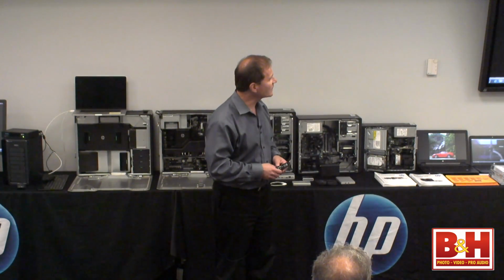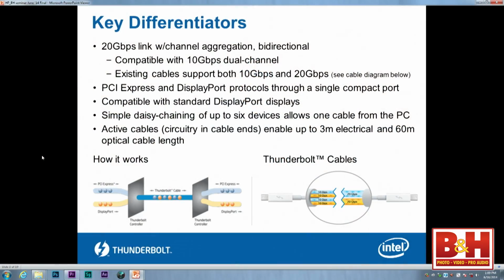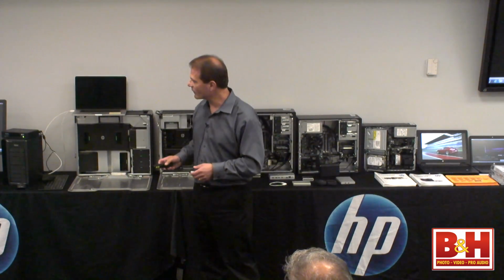You can also daisy chain up to 6 devices from one computer and even have a monitor at the end of that. And on the cable side, there's electrical cables that go up to 3 meters, and then if you need longer, you can have optical cables that go up to 60 meters today. So a lot of flexibility, and again, I'll talk about how you can use each of these different features that we're talking about.